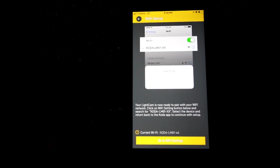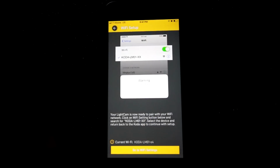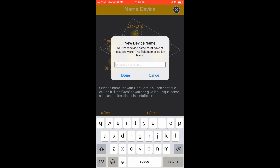Alright, and we have a connection timeout on the first attempt here. Let me double check my Wi-Fi settings. It still shows us as connected, so I'm going to try that one more time. Alright, we got another failure here, so let's go and return. So as you saw there, the Koda Lightcam app was not connecting to the Koda Wi-Fi network the iPhone 8 was connected with. I'm not sure if it was a coincidence, but unchecking the defaulted option of using cell data got me past that. So now let's continue the Koda app setup by giving this a new device name.